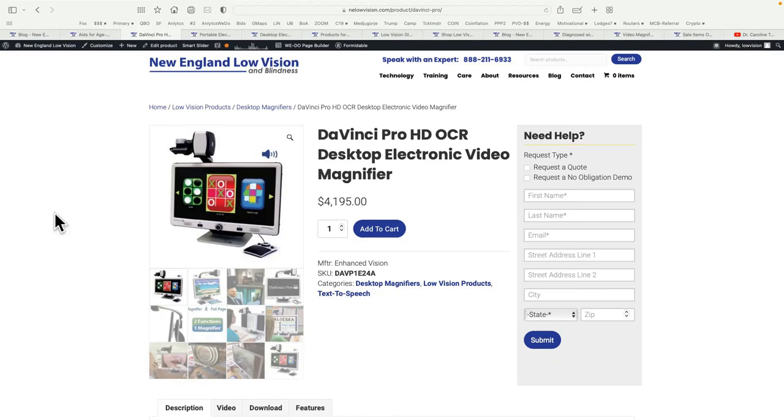Similarly, with the DaVinci Pro, by way of functionality, you can start very small with a dial in the middle and just make things bigger and smaller. Then you can add distance viewing, near viewing, really sharp, clear, crisp optics, really accurate OCR. If you want to get into text to speech, if you want more computer functionality where you want to save images and save files and port the files, you can do that too. But you have a lot of that built-in functionality for almost any reading task, any writing task.